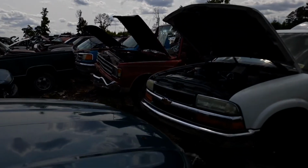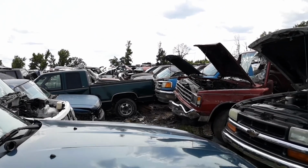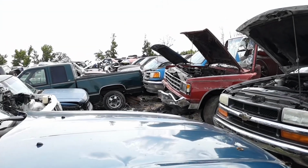And this ain't all. There's more S10s. Like, literally. They mixed them with Fords. I don't know what the problem is, but okay. You can't compare a Ford to a Chevy. Sorry.